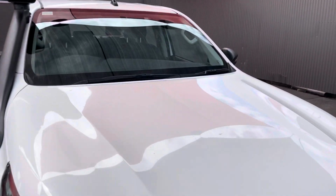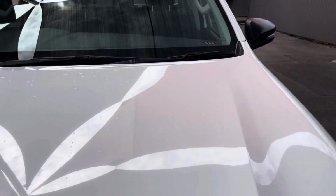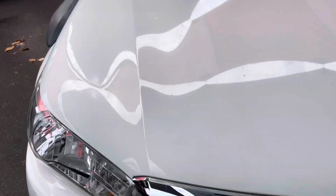So look, I'd just like to get back to the virtual tour on the vehicles. So this is a detailed run through the Hilux, just to show you the overall condition and the ins and outs of the vehicle. If there is anything that does catch your attention, please don't hesitate to let me know, and I'll do my best to rectify the issue.